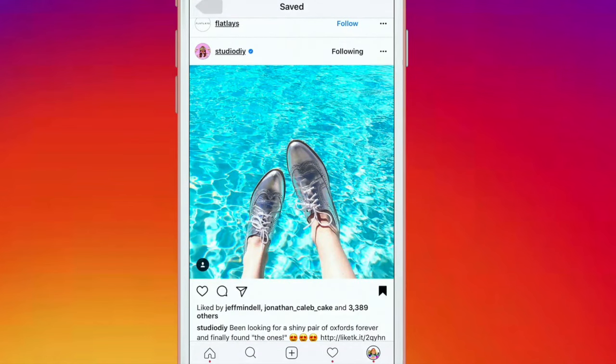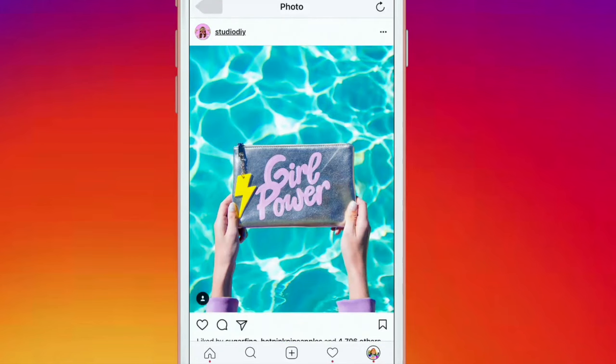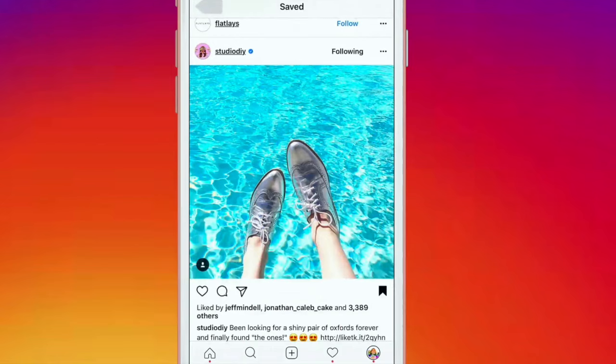Water. Water's free. Water's everywhere. You can use a filter to make it look like this if you want to. DIY Studio does a great job. And whether you're selling a product and you want that pop of texture and color in the background, water is a great, easy backdrop to use.